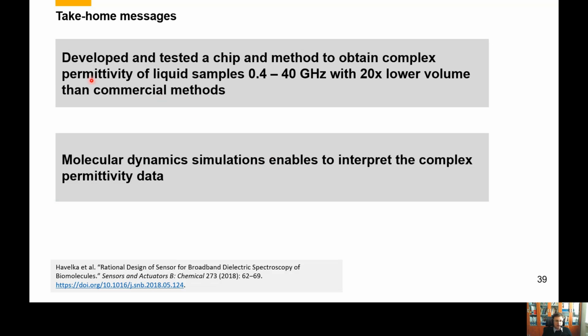The take-home message for this part is that we developed and tested a chip and method to obtain the complex permittivity of liquid samples within this frequency range with 20 times lower volume than commercial methods. Here we first used analytical estimates to see where we should have the highest sensitivity for sensing the presence of alanine and its dynamics, but then we also used a posteriori molecular dynamics to more closely interpret the complex permittivity data and match it to experiment.